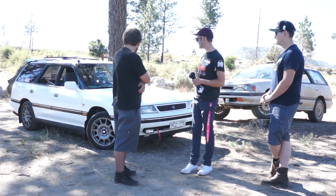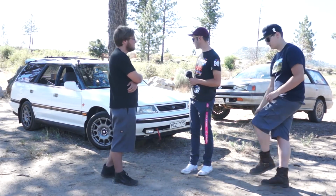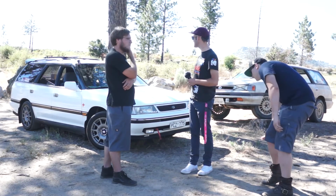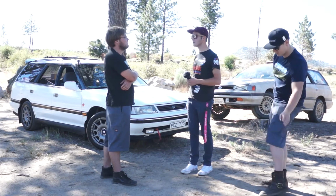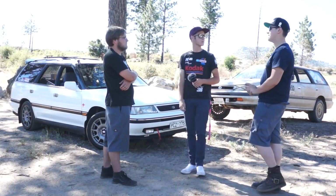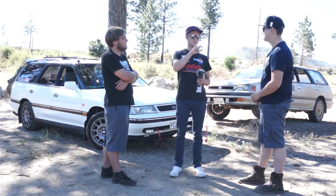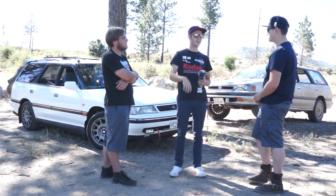Stock factory calipers. It's got nice ceramic pads off of Rock Auto on the front. My rear pads though were shot with the stock calipers. So yeah, I need to order a set of 4 pots. Those are the good ones, the 2006 WRX ones, not the ones with the Subaru sticker, the actual Subaru.